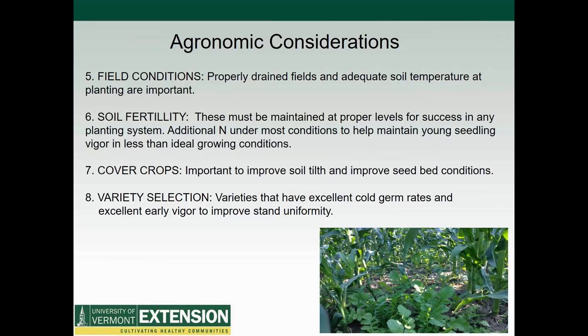Number seven, cover crops. Especially when you're looking at no-till corn silage, cover crops will become an integral part of your no-till system. You still need to be working on improving soil health and making the best quality seedbed conditions possible. So integrating cover crops into your no-till system will help with your overall success. Number eight is variety selection. Remember that conditions are different when you have a no-till field. You need to have varieties that have excellent cold germination rates and very good early season vigor. That will help you improve stand uniformity in your no-till field.